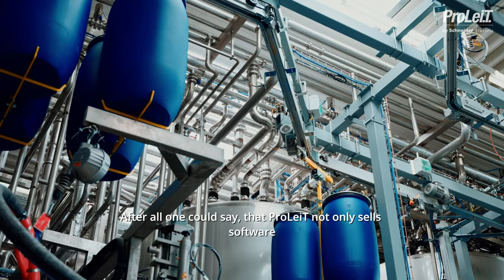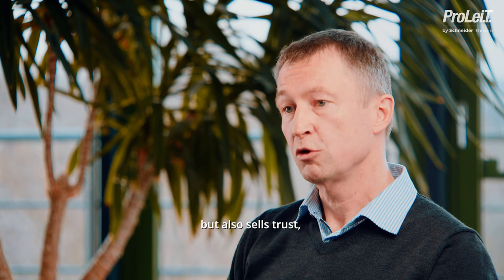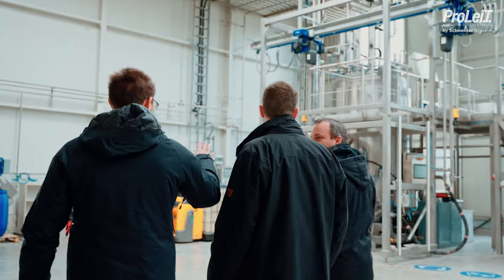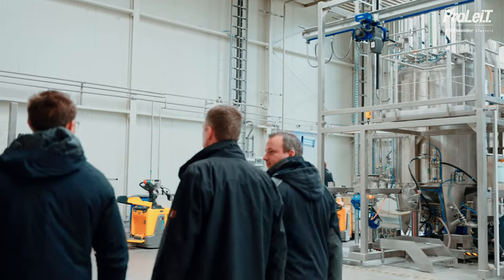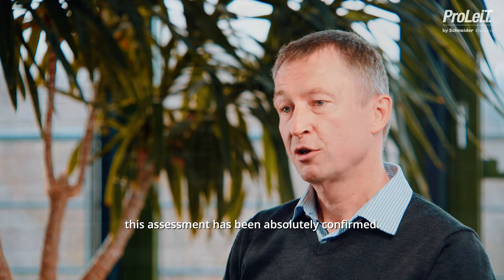After all, one could say that ProLeiT not only sells software, but also sells trust in coping with a project like that and getting things running. In the end, I must say, this assessment has been absolutely confirmed.